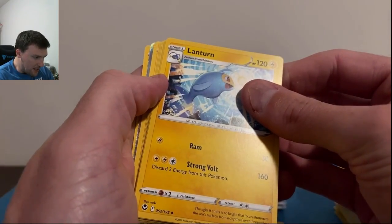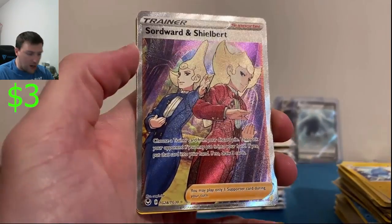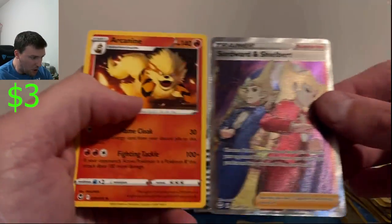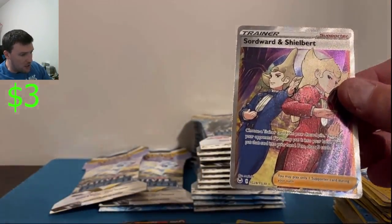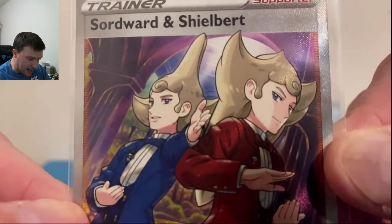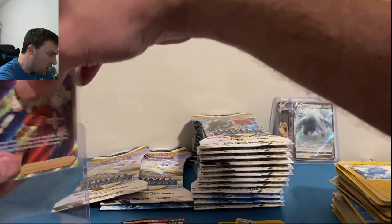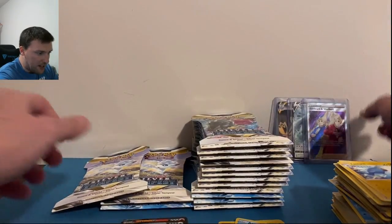Nice something here in the Friends in Galar. Sword and Shield full art trainer. Nice trainer gallery pull. And an Arcanine. I love Arcanine as well. Beautiful full art trainer. Very, very nice. Just hanging out there. Very cool. Don't have this card. And we'll take it. Very, very nice. To the back it goes.